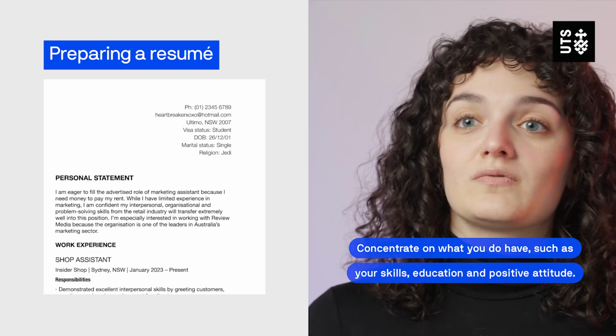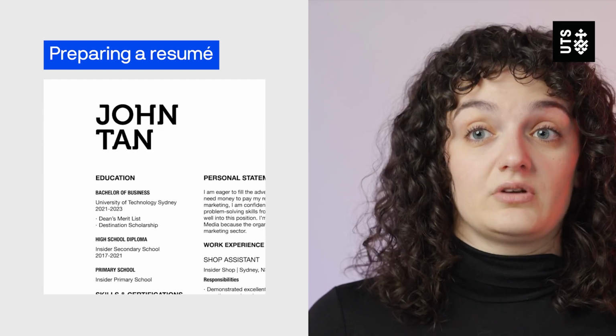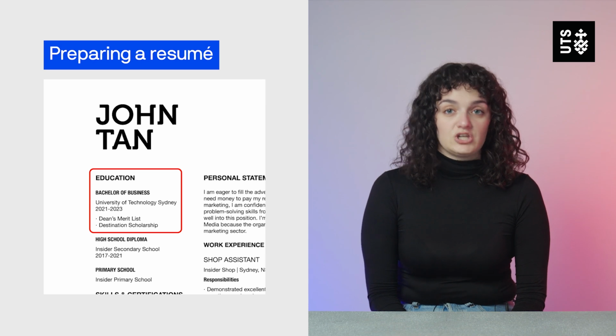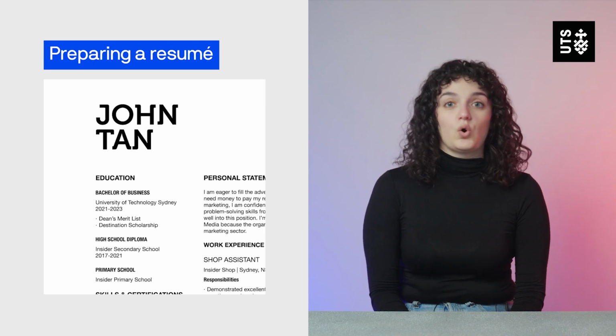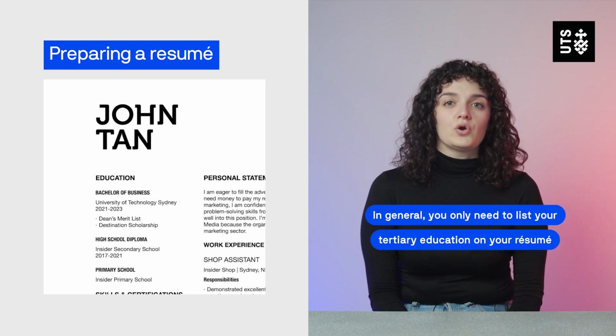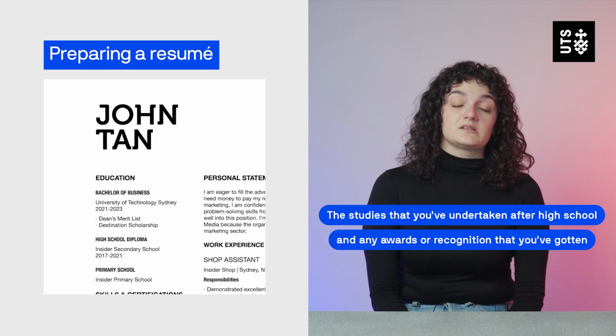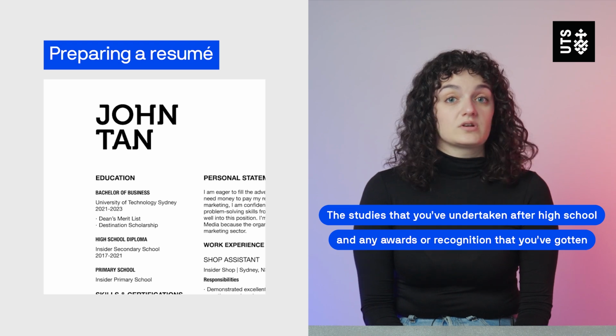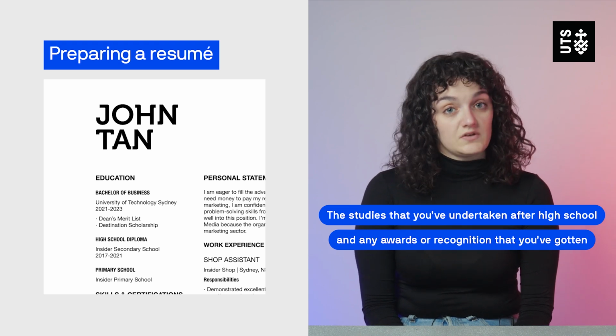Your resume should also include details about your education. As you're still a student, you would want to include the year that you started your qualification at UTS and then put current or ongoing so the employer is aware that you're currently studying. In general, you only need to list your tertiary education on your resume, meaning the studies that you've undertaken after high school, and any awards or recognition that you've gotten, for example, scholarships you've won or certificates you've received.